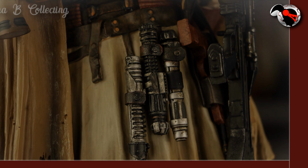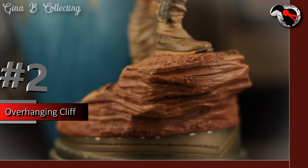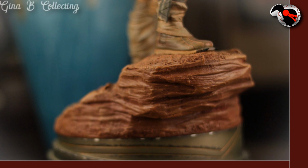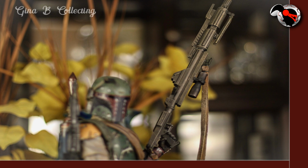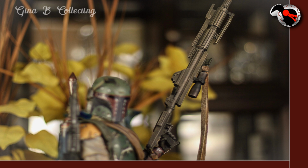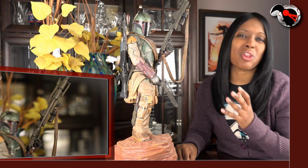Okay, so my second favorite feature of this statue is the overhanging cliff base. This design accentuates the illusion that Boba Fett is perched over the edge. And finally, my number 1 favorite feature of this statue is of course the mammoth long-range rifle. And it fulfills the reputation of Boba Fett being the most lethal of all bounty hunters. From my perspective, this weapon highlights Boba Fett as the professional tracker, the solitary huntsman from a time long ago in a galaxy far, far away.